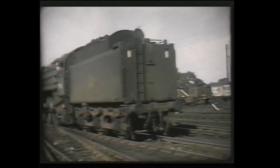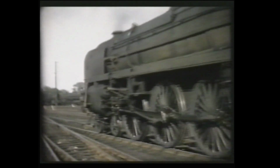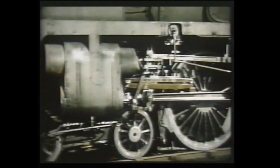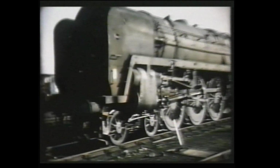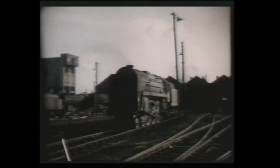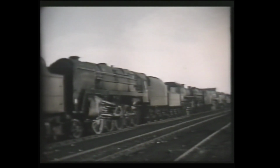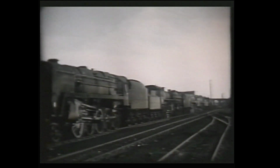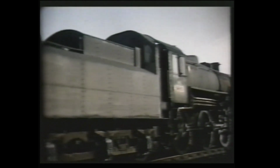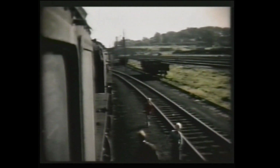British Rail's post-war design, Britannia-class John of Gaunt, backing into the shed. Only 3 of this class were in active service when this film was made, and 2 have since been preserved. Not such a rare sight is this line of condemned engines waiting to be scrapped.